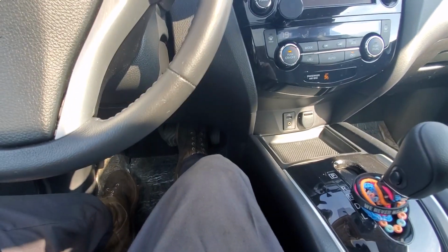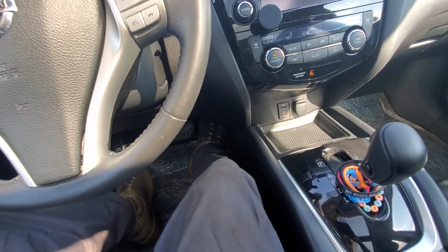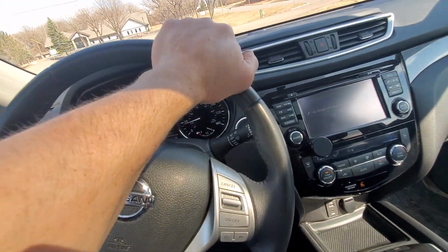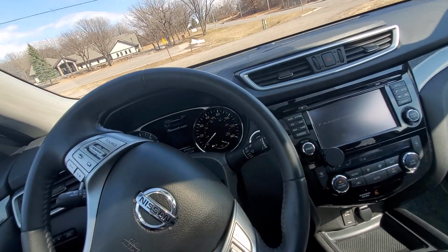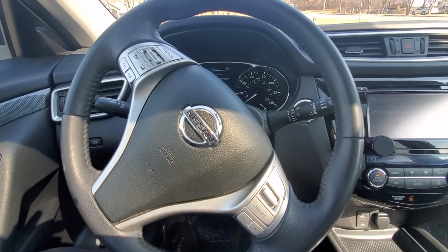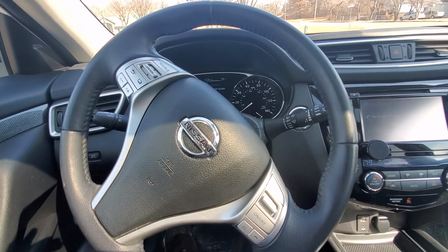Right underneath me, center console area. Sounds like an exhaust rattle to me. Pretty easy. We'll pull it in, take a look at what's loose. Let me get back to the shop. Hopefully you guys heard that.